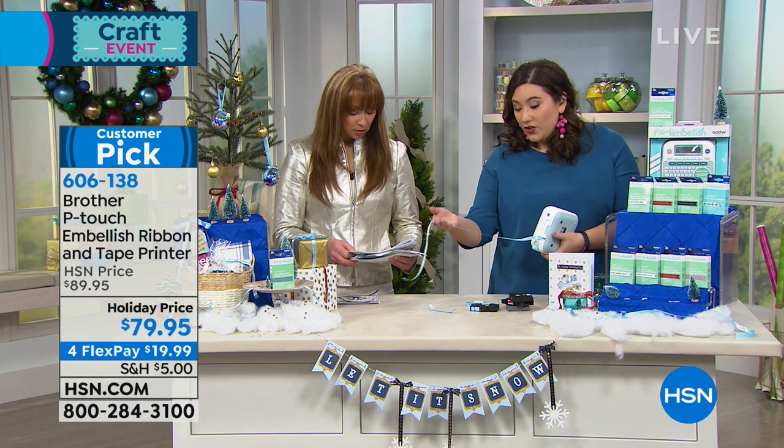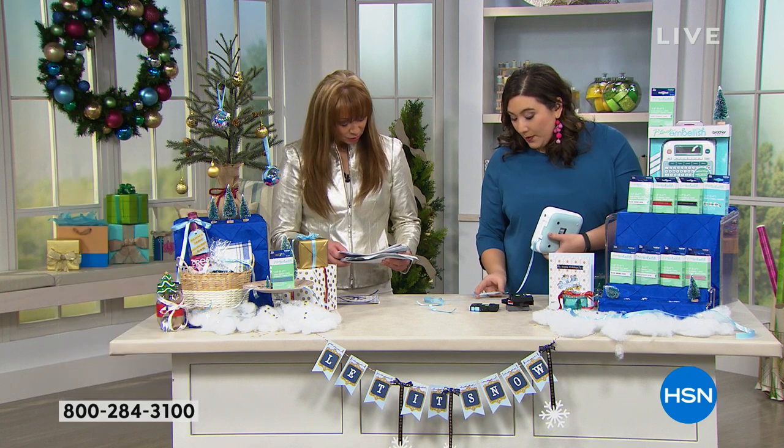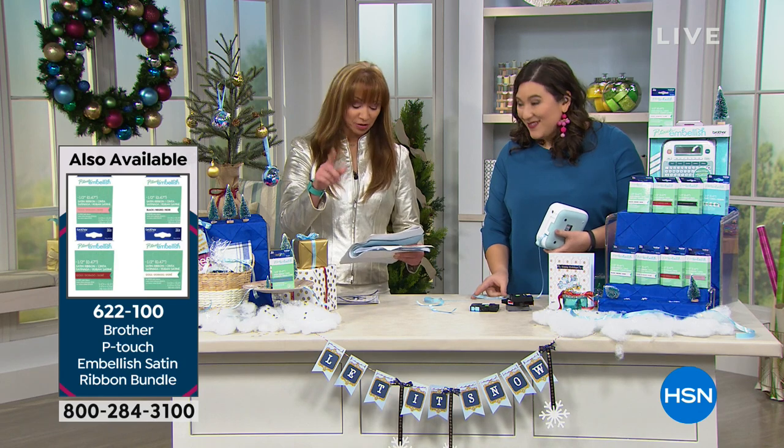And you can see that we've changed the font from what I originally printed out. If you do the comparison on the ribbon, I like that. By the way, on the extra ribbon, they're only $6.00.